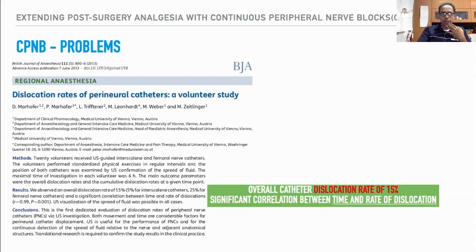So this is the emoji of the patient. Let's say you insert a catheter at 10 a.m. in the morning, and it works well, and they are all happy. And this is at 10 p.m. in the evening. Why do they suddenly cry? So the continuous technique is not without problems.